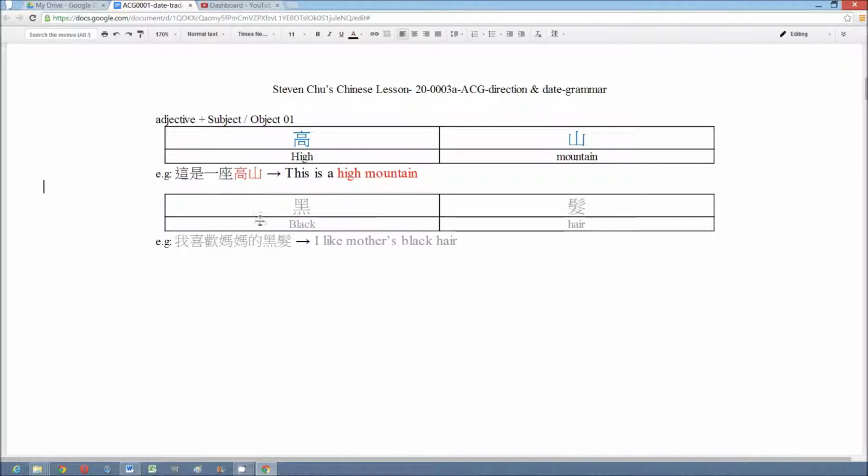Another example, 黑发, that means black hair. I also use this one as an object of a sentence. For example, 我喜欢妈妈的黑发. I like mother's black hair. This is the first kind of basic format of adjective.